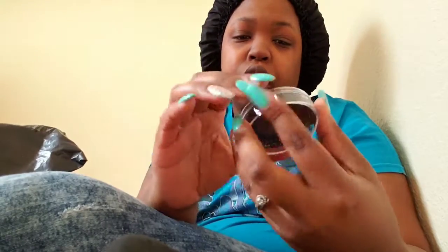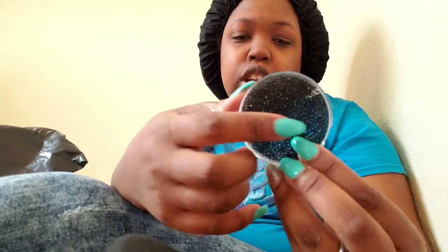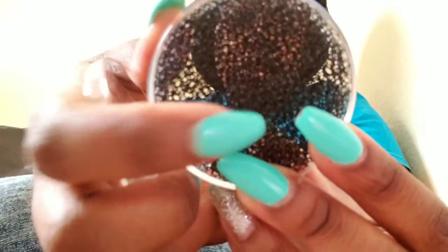Okay. I also have from AOA Studios as well, this is a makeup brush cleaner. So it has like little rough ends right there.